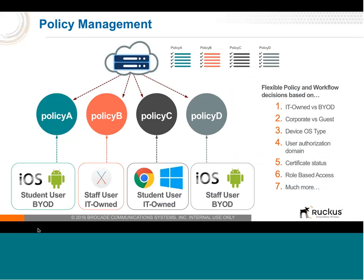The first component that I talked about was policy management. Now, policy management, like I said, simply put, is looking at each device that's coming onto the network and applying an appropriate policy. Now, there are two components to it. One is the policy itself, and the second most important component is how to make a decision of which device gets what policy. Now, the policy itself, like I said, could simply be a VLAN, it could be an ACL, it could be bandwidth throttles, it could be a combination of all of these. But the decision to decide which device gets what policy stems from several different criteria.